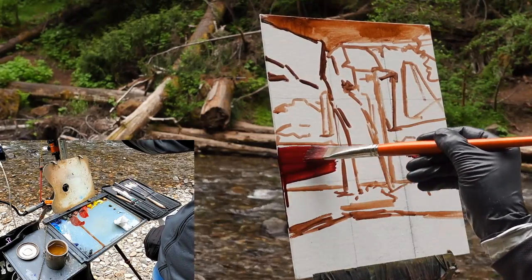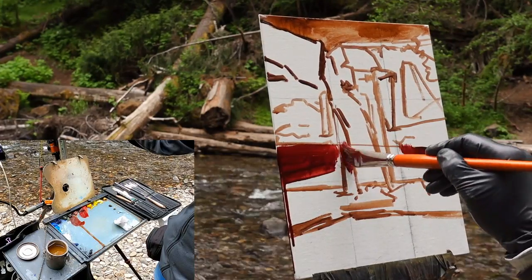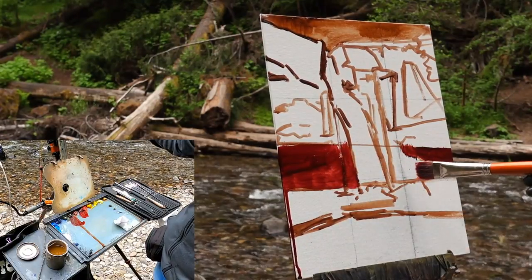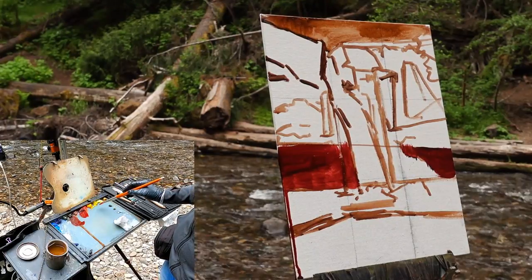I'm trying to paint a little thinner. I'm trying not to use such thick paint. I love it when someone can get away with a simple stroke of oil paint across the underpainting. I think that's just lovely when it works.